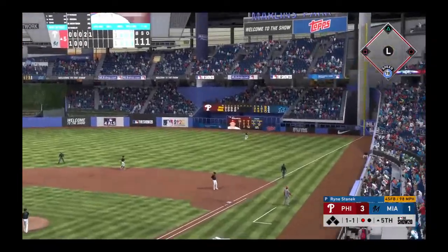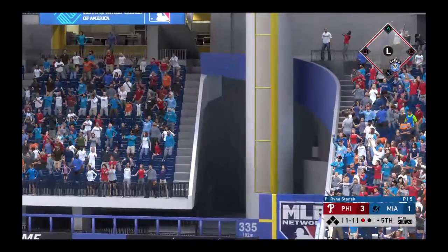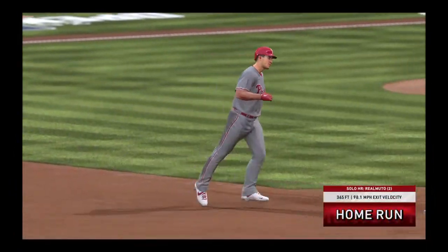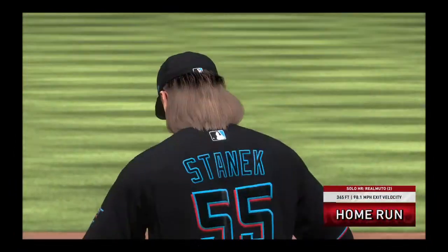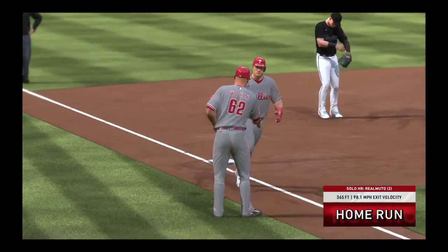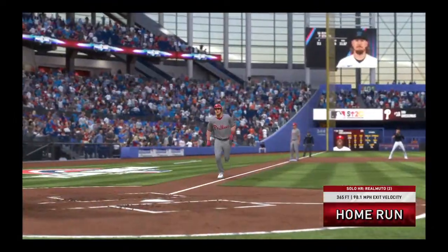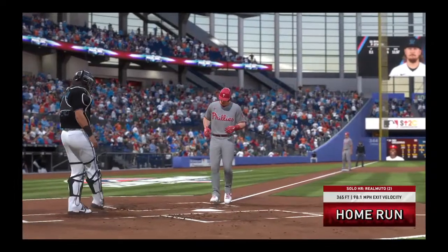This one is smashed down the right field line. That's going to stay fair, and it's going to be back-to-back home runs. JT Realmuto with a solo shot. Second home run early in the year, and the Phillies have opened it up now. It's 4-1.